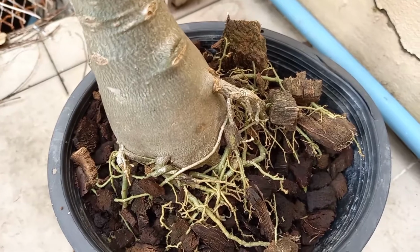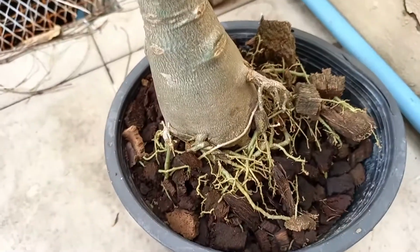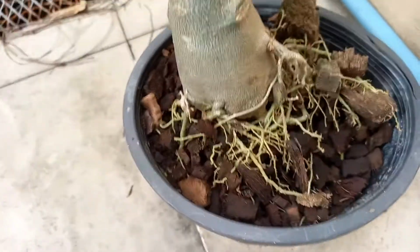However, baby needs a new pot. Baby needs a new pot ASAP.